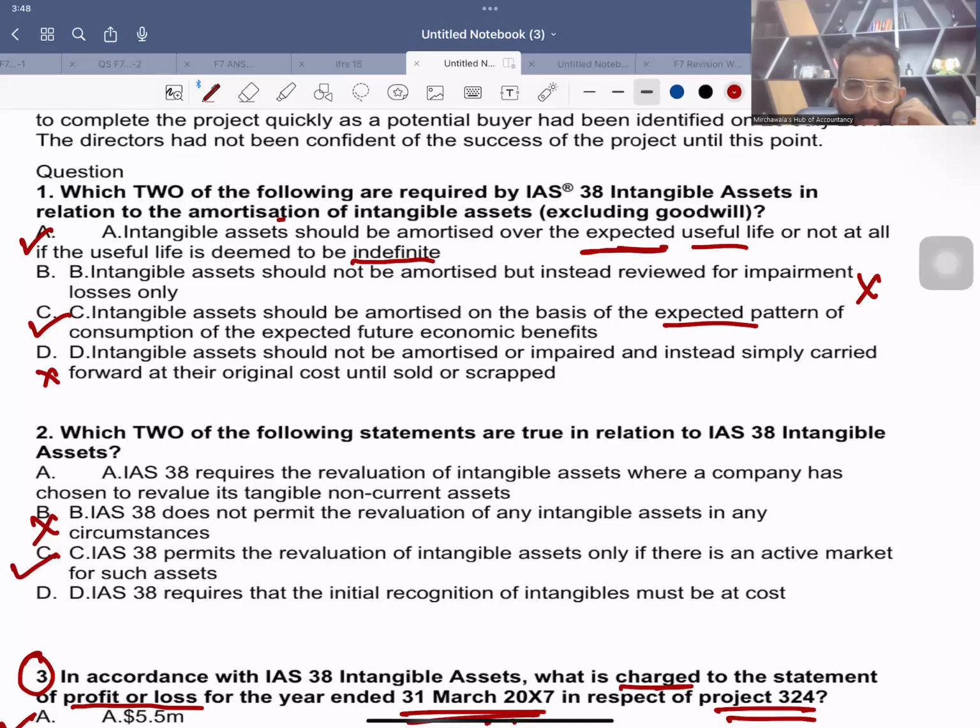IS 38 requires that the initial recognition of intangible asset must be at cost. Yes, intent. You go and read the IS, even in my lectures, I write at the very starting point, intangible assets are initially recorded at cost. Initially, always they are recorded at cost, even the IS 16 asset. IS 16, IS 38 assets, they are initially recorded at cost.